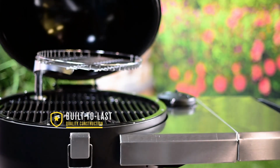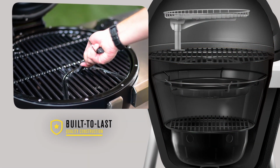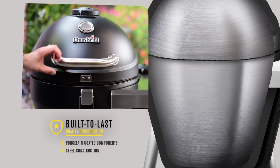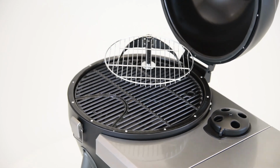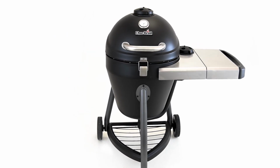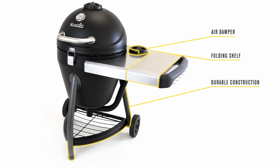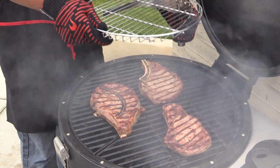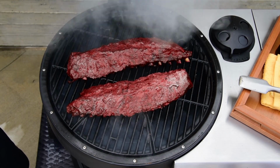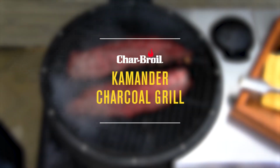Built to last and made to perform with porcelain-coated cast iron grates, porcelain-coated cooking components, and steel construction throughout. The Kamander allows you to enjoy the benefits of Kamado-style cooking at an affordable price, all without compromising the grilling experience. The Char-Broil Kamander. Control without compromise.